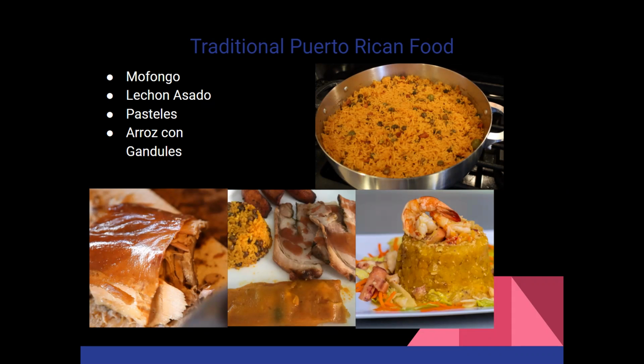And then in the middle, the bottom there, you have pasteles, which is similar to tamales, but it's made with banana masa and stuffed with pork meat. They can also be made vegetarian with root vegetables.